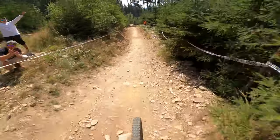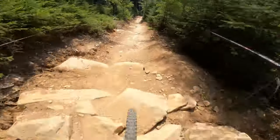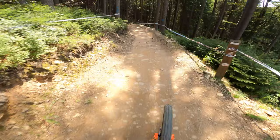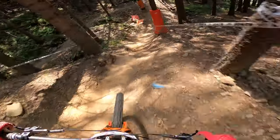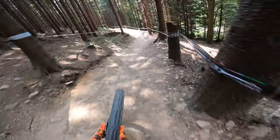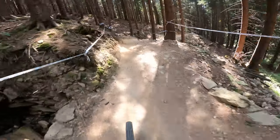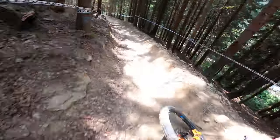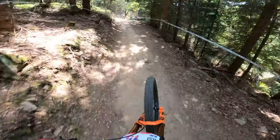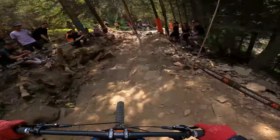Big rock garden coming up. Gotta slow down a little bit. So it got pretty clean through here. Couple pedal strokes and we're on again. Into the last part before the rock garden. Trying to keep my speed up for this little uphill that's coming. So pedaling hard here onto the big rock garden.